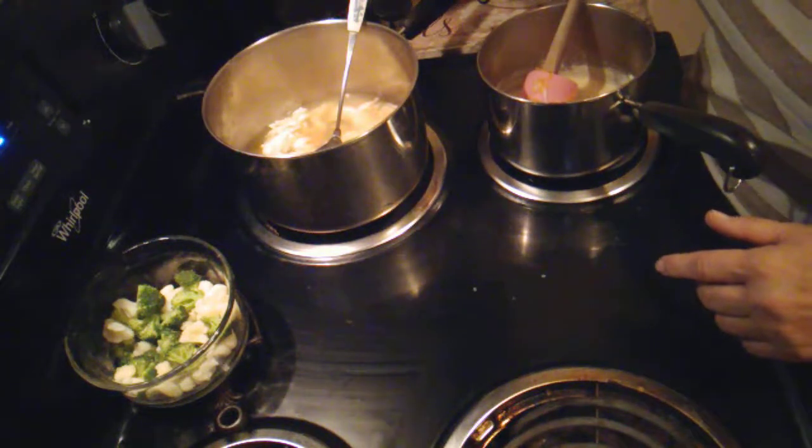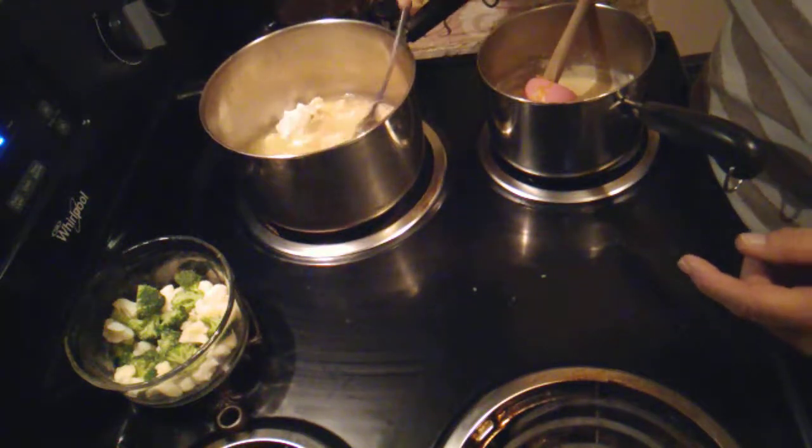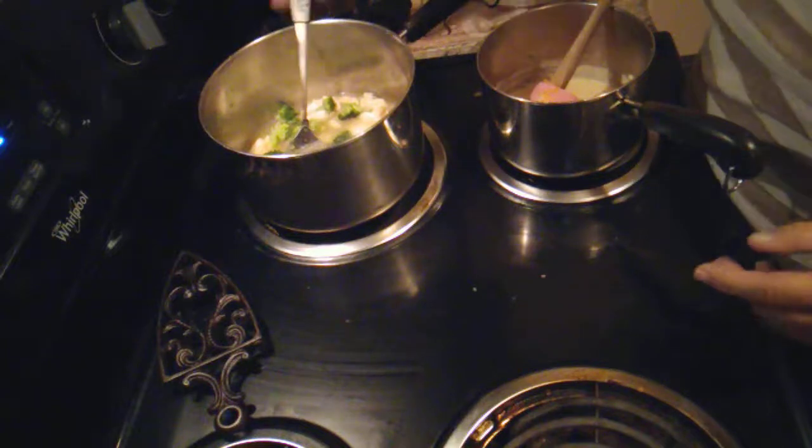Now I'm going to put this all the way down on low. All the way low. Now my broth is heated up nicely over here. So now we're going to add the veggies in. I'm ready to get those nice and warmed as well. So I'm going to let this simmer and come to not a boil, but just a light simmer. And when that happens, I'll be right back.